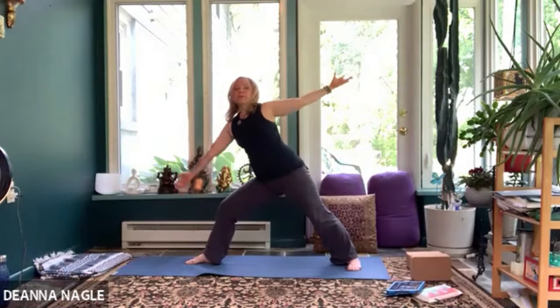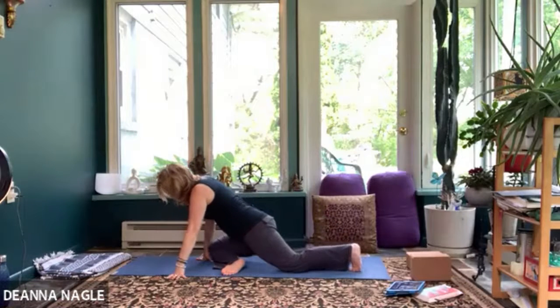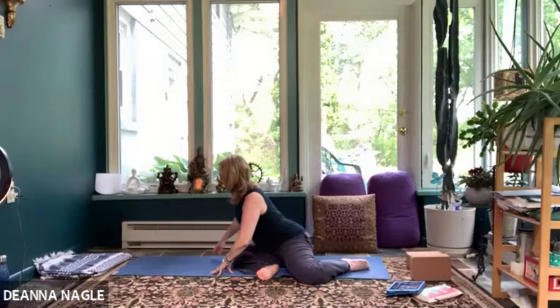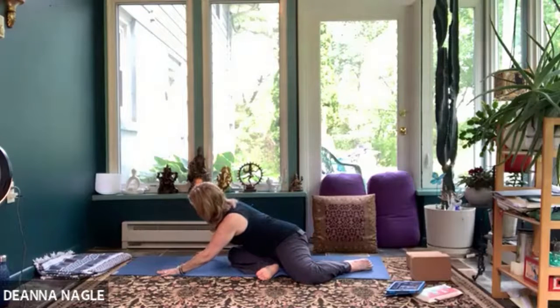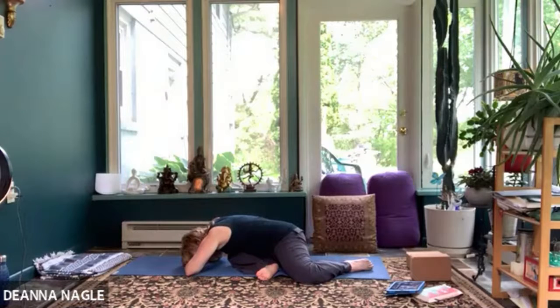Rise back up, warrior two. Good. Cartwheel your hands down. And now we're coming into that messy pigeon. So bend the front knee and then bend the back knee as you sit down. Turn your chest toward that front leg and start to sway side to side and walk your hands out. Eventually settle and let your forehead rest either on your hands or a block or the floor.